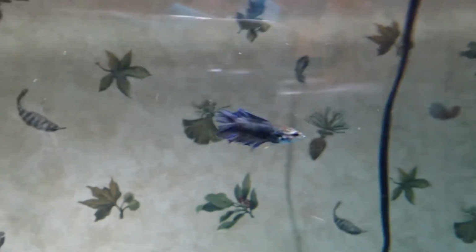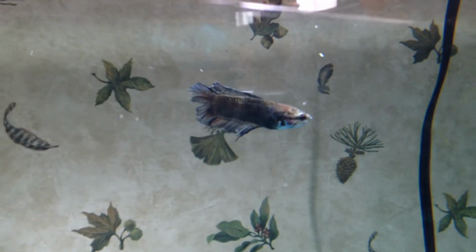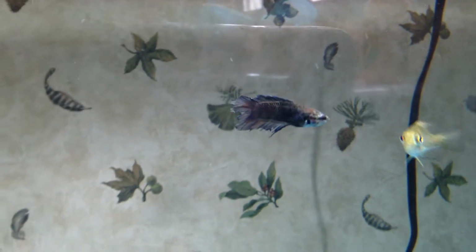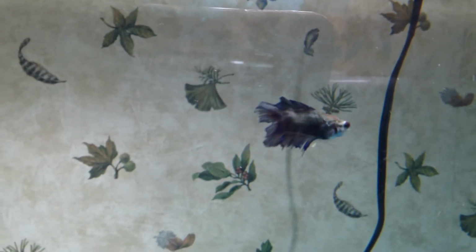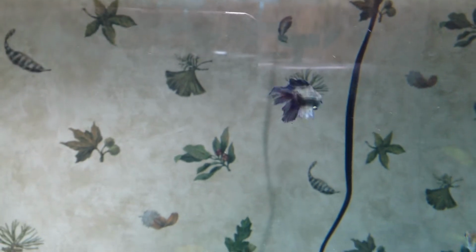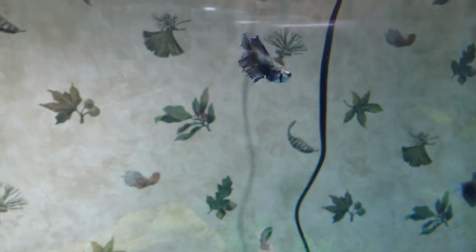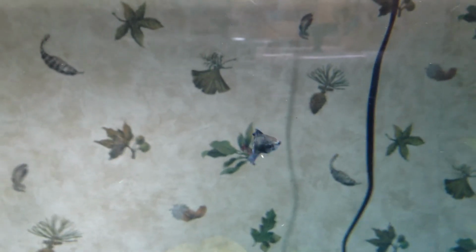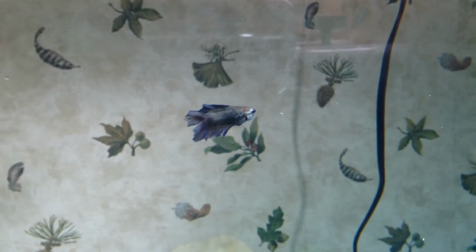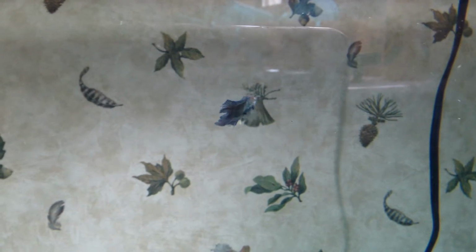Perhaps. But then I have my male betta. As you can see, his fins have been nipped pretty hard. But that's when he was in my 10-gallon with my black skirt tetras, in a real confined space where all they did was nip at him. Poor guy. But then I put him in here. He was the first fish I put in here. He had this whole tank to himself at one point for like a week.